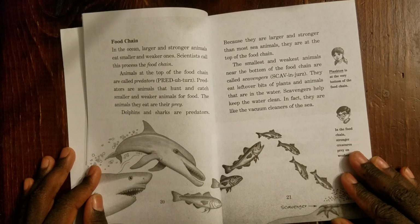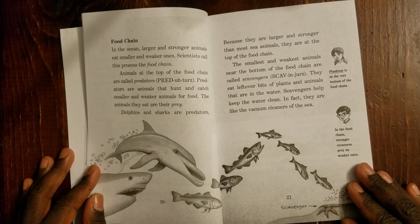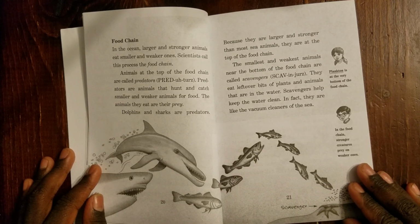Food chain. In the ocean, larger and stronger animals eat smaller and weaker ones. Scientists call this process the food chain. Animals at the top of the food chain are called predators. Predators are animals that hunt and catch smaller and weaker animals for food. The animals they eat are their prey. Dolphins and sharks are predators. Because they are larger and stronger than most sea animals, they are at the top of the food chain.